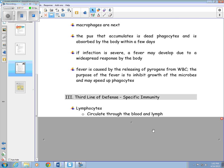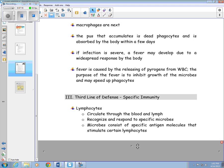And the last thing, so the third line of defense, here's where we get really, really specific. Your lymphocytes are going to kick into action for the specific part of the third line of defense. These white blood cells are going to circulate through your blood. They will also circulate through your lymph, which is the fluid that bathes your organs. So it's a clear fluid that's all over the inside of your body.